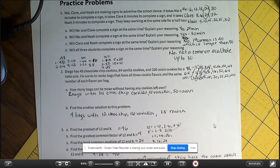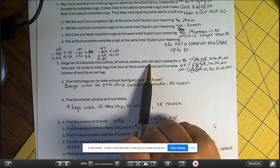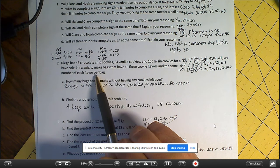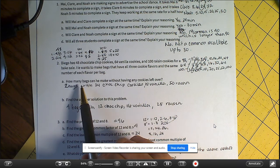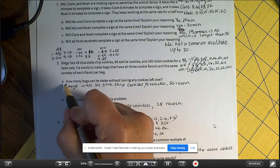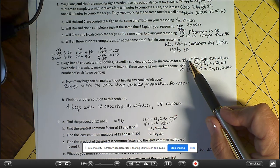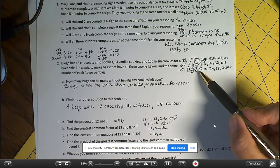All right, number 2 says, Diego has 48 chocolate chip cookies, 64 vanilla cookies, and 100 raisin cookies for a bake sale. He wants to make bags that will have all 3 cookie flavors and the same number of each flavor per bag. So I did the multiples here. How many bags can he make without having any leftovers? So you can just pick one, because they're going to ask you again for another, but he can make, one is too easy because you can just put them all in one bag. He can make 2 bags, and he can make 4 bags.